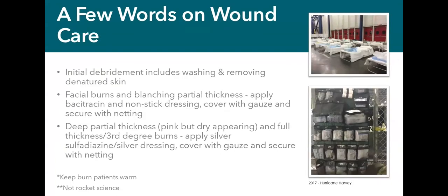So let's also, before we move to psychological support, talk a little bit about wound care. Initial debridement includes washing and removing of that dead skin. Now, this may not be something that occurs early on in the disaster as we try to take care of those patients in the surge that most need care. Wound care can be done wherever the patient ends up. And certainly, as a person that works in a burn center, patients are sent all the time without wound care being done. So that initial care can be delayed if the patient will stay in that facility that received the patient.